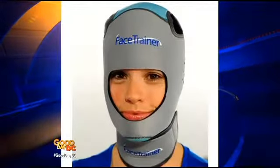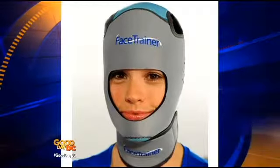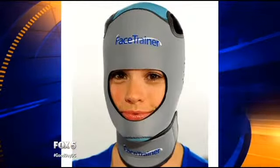Okay, now, the one thing that I found interesting was this Flex Trainer, or the face trainer. Yes. Now, we have a picture for it. It's a goofy contraption. Why would anyone buy this? What does it claim to do? It claims to stop you from aging.